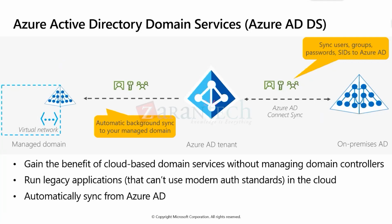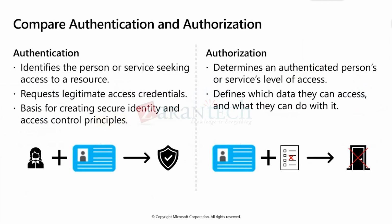And basically, Azure Active Directory has these two primary services, authentication and authorization. It's an identity and access management service. Authentication checks whether the person or service seeking access to a particular resource is who they claim to be. And authorization is what amount of access you are allowing: what he or she can do, what he or she cannot do, what he or she can or cannot access.